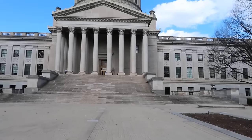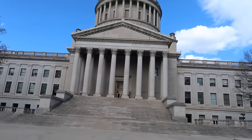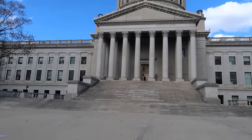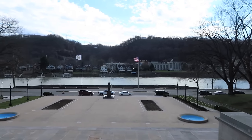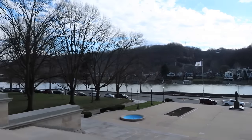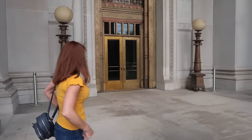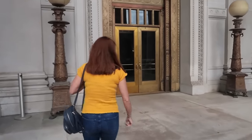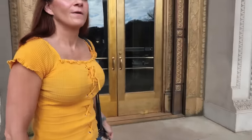All right, we're gonna head up the steps. It looks like this is gonna be one of those rare Capitol buildings where you can actually go in the front door. All right, this is the view from the steps of the Capitol building here in West Virginia. Standing underneath the huge pillars, and we're gonna walk in right now. See if there's security.